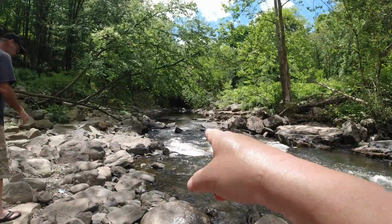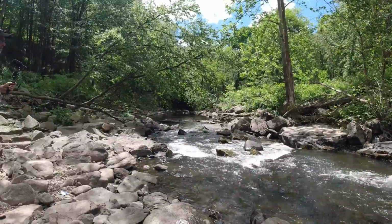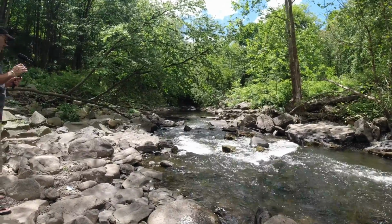But looking further downstream, there's a nice calm area. Looks a little deeper. May have to return in the future, maybe do a little swimming video there. But for now, we do have to hike back the way we came. Get back to the car because we have location number 3 to visit, which is going to be the most strenuous one to get to, but the most impressive of them all. We saved the best for last.